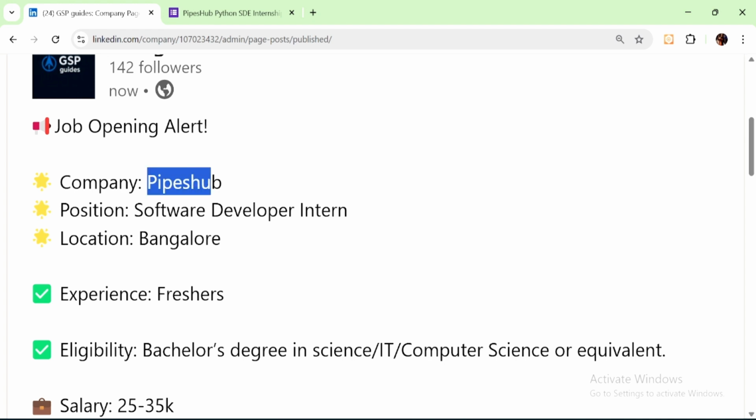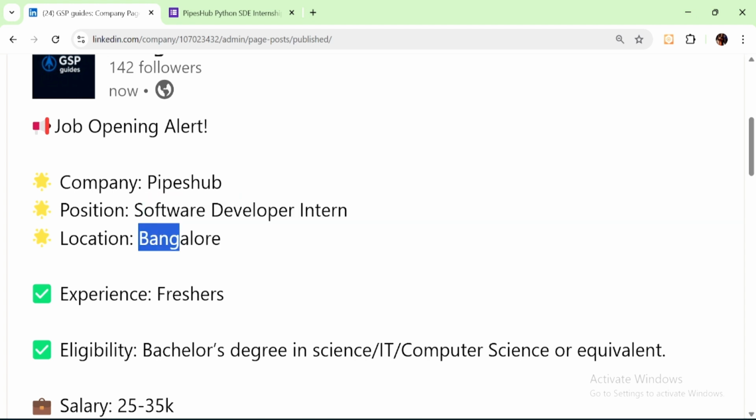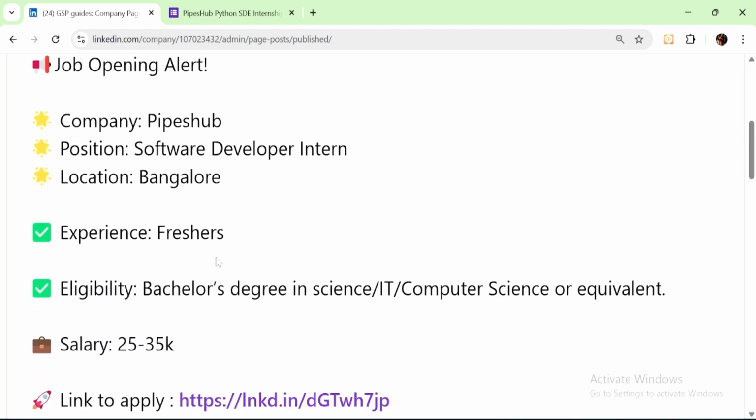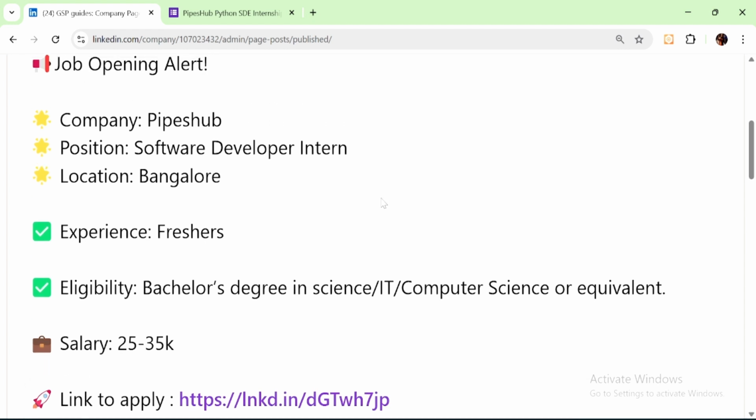The company name is PipesHub, hiring for the position of software developer intern, and the location would be Bangalore. If you are relocating to Bangalore, then this opportunity is for you. I have posted this just now. You can see only experienced freshers are eligible for this role. This would be an internship, and after that they are going to give you a full-time role. This is a great chance to start your career if you are going to graduate in the 2026 and 2027 batch.